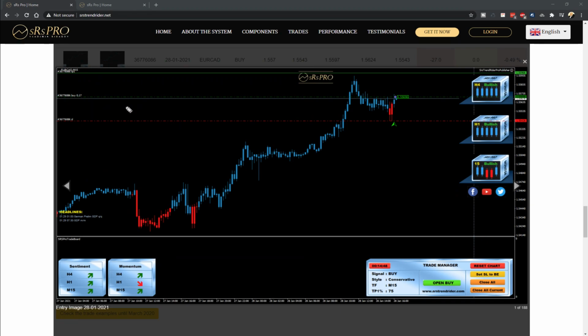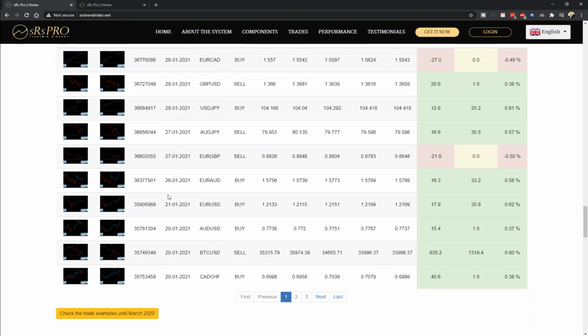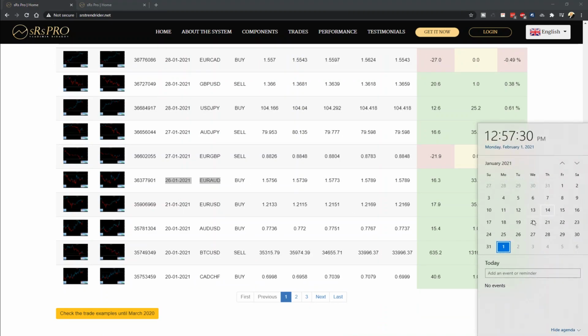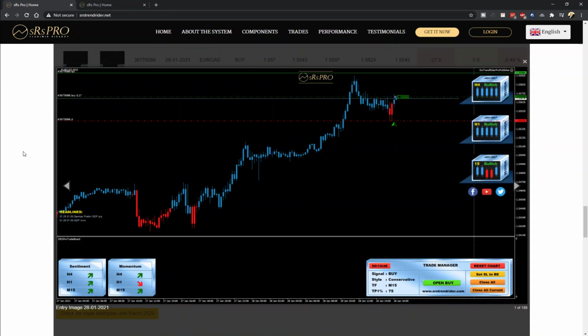So starting with, I think that was the first one, right? Euro cut. We should be looking for trades up until 25th, which is the previous week's Monday. So starting from Euro cut down to Euro Aussie right here, let's see some of the interesting setups.